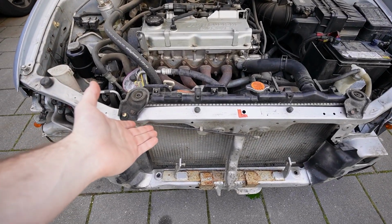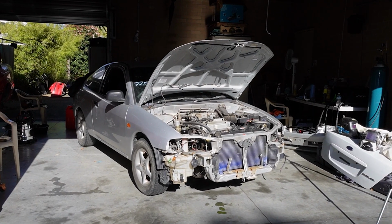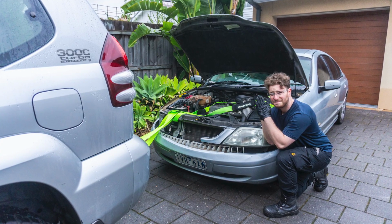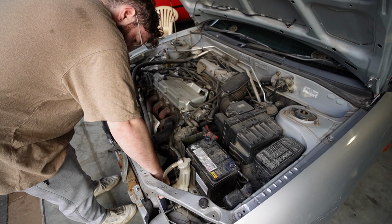But in today's episode, we are going to be ratchet strapping the front of the car to this, and we're going to attempt to pull out this damaged rad support. Now, I'm not gonna lie, I was pretty nervous to attempt to repair this Lancer myself, as I didn't have much success in the past trying to repair crashed cars. But nevertheless, this Lancer wasn't going to repair itself, so it was time to get to work.